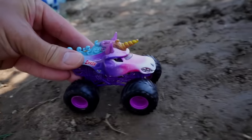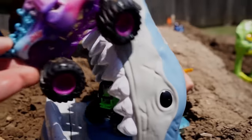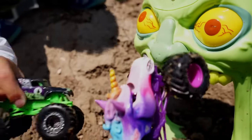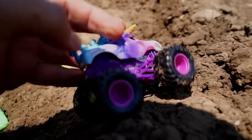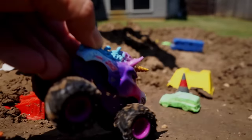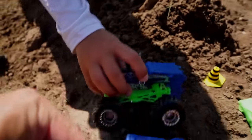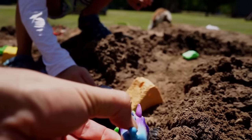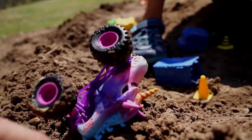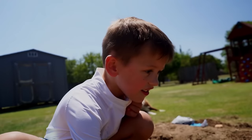Here comes Sparkle Smash. Oh, it's a zombie, look out! There's a hunter! I lost the wheel! Sparkle Smash didn't quite make it. Oh, Gravedigger's stuck too. Evan, let's go get two more trucks.